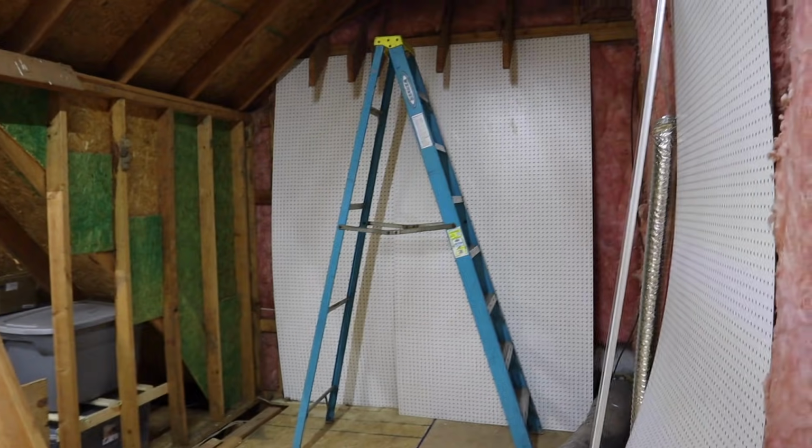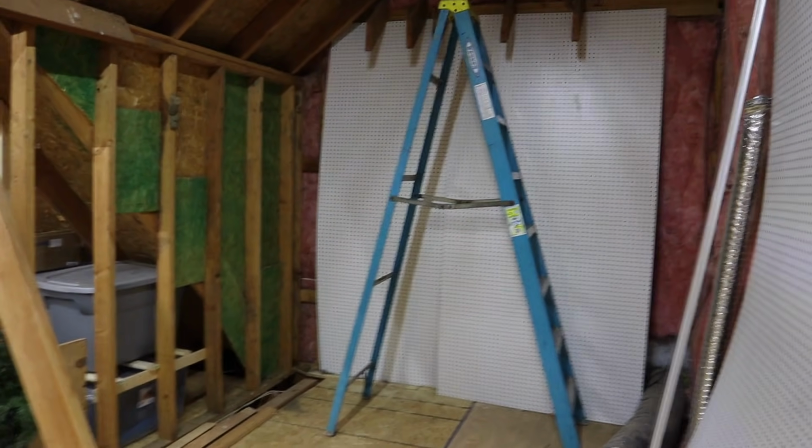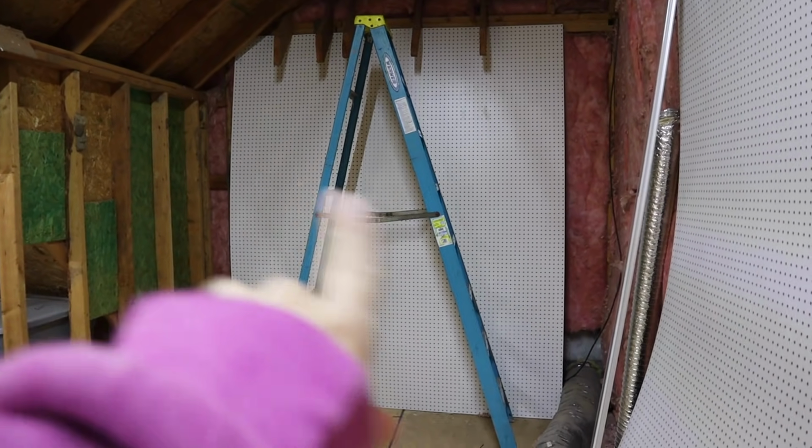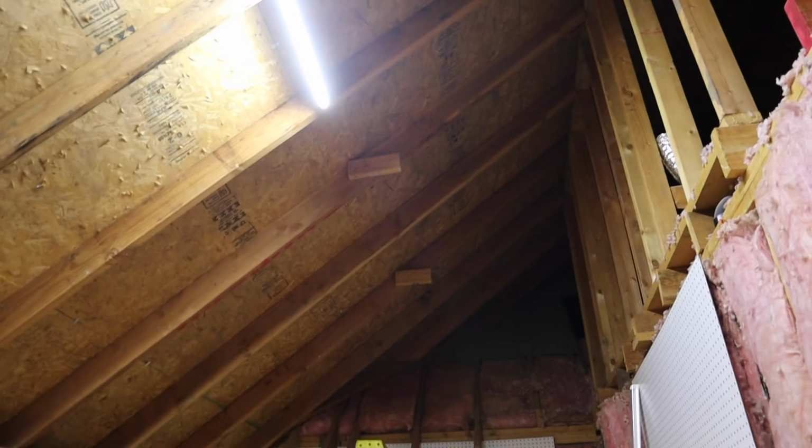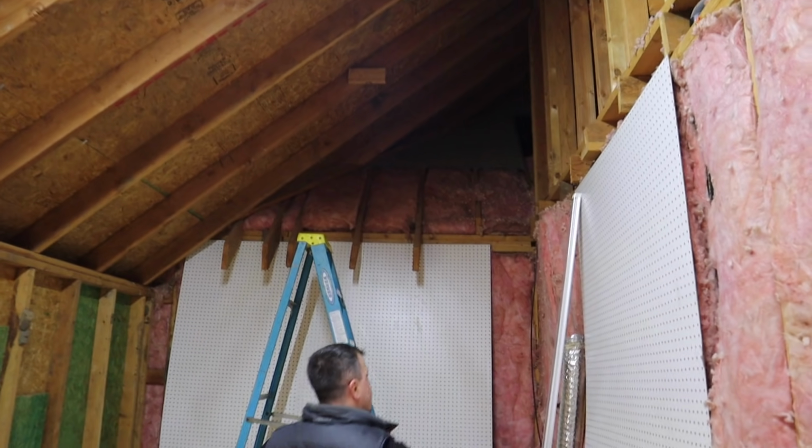Another day means another day in the attic. We're putting up some pegboards back here. And another light. Oh, and I forgot. Yes, one more light. So we have a little bit more light over in that corner.